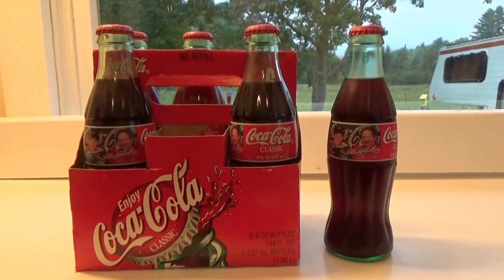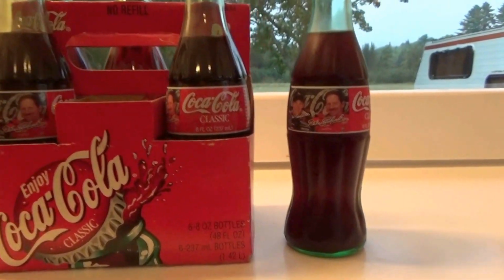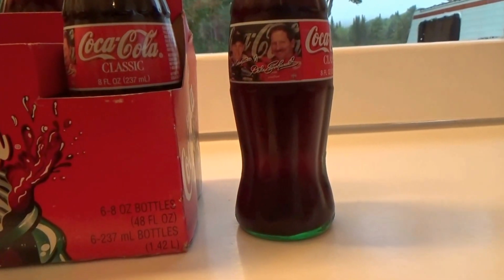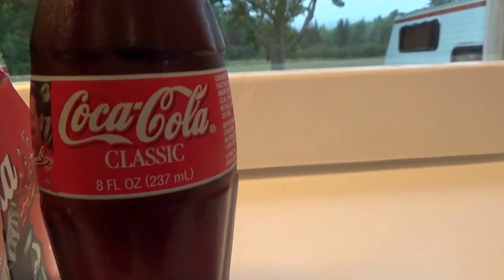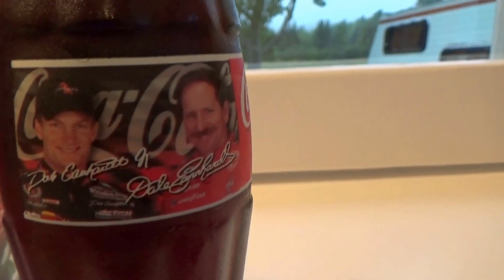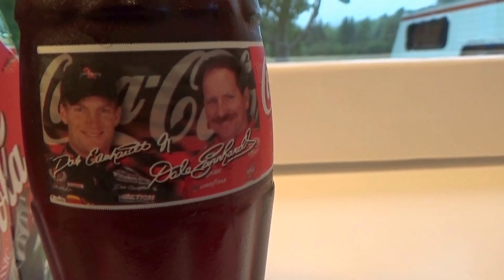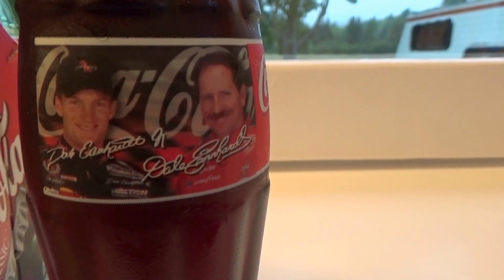Alright, here we have some 1997 Coca-Cola bottles. Back in the old days where it was only 8 ounces. Look at that. The nice classic bottles. And we have father and son on the bottles. Couple of good racers, huh?